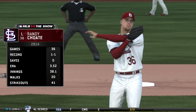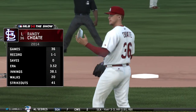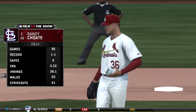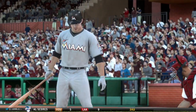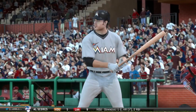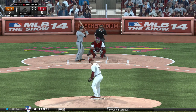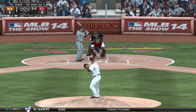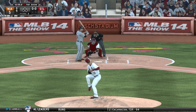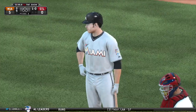Randy Choate will get the call here as he'll start the 6th inning on the mound, number 36, Randy Choate. Greg Dobbs will get things started here in the top of inning number 6. Third baseman, Greg Dobbs. And a sinker sinks too much there as it bounces into the catcher's glove.